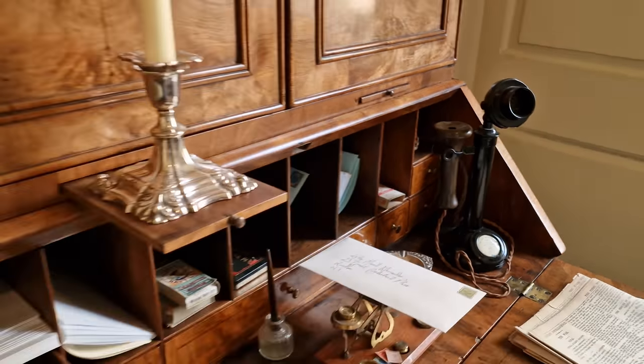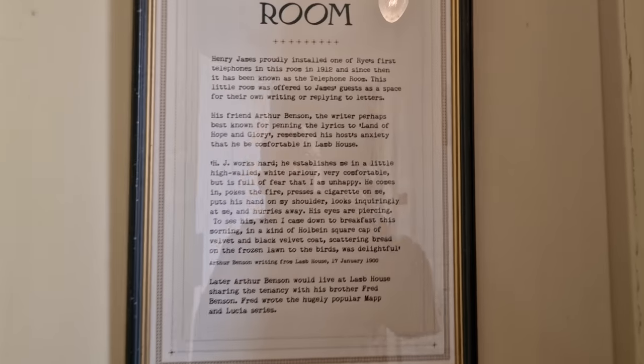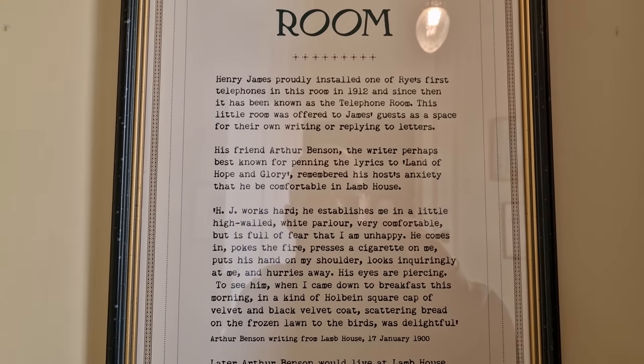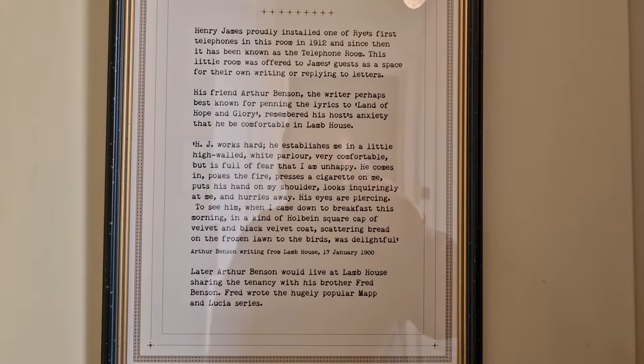Things all set up just as if Henry James had not long left the room. The telephone room. Henry James proudly installed one of Rye's first telephones in this room in 1912. I'll let you read the descriptions. Pause to read, as I will say.